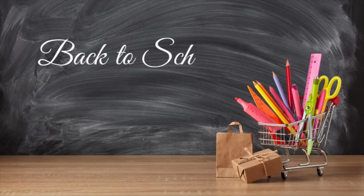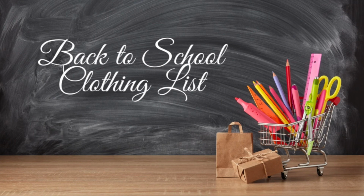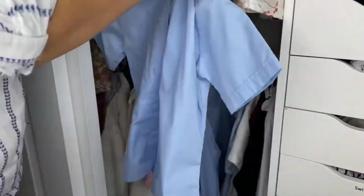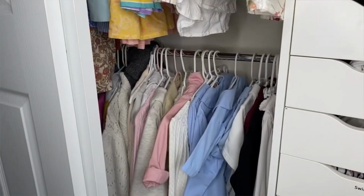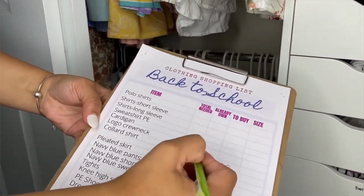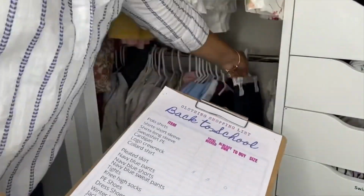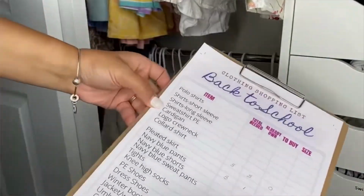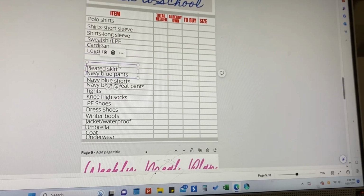So my first tip is to create a back-to-school clothing list. Whether your kids use clothes or uniforms, this list works wonders. It keeps me on track and I save money as well. So my girl uses uniforms, so I have it by categories, the polo shirts, short sleeves, and what I'm doing is I'm adjusting the list that I have from last year.